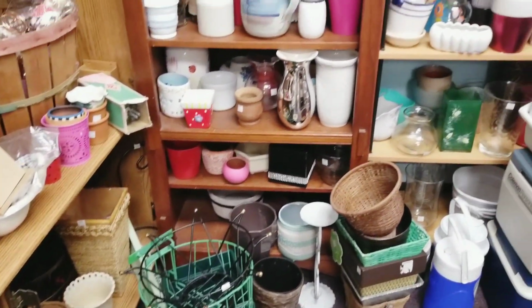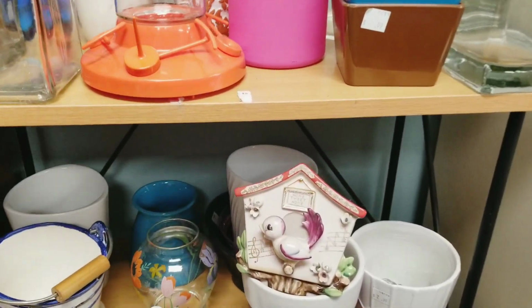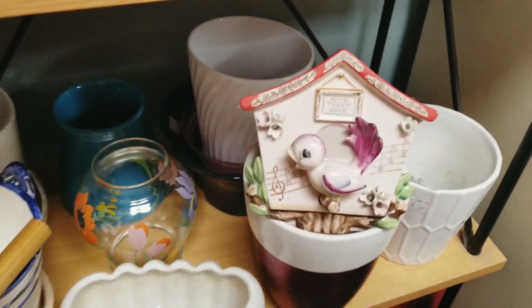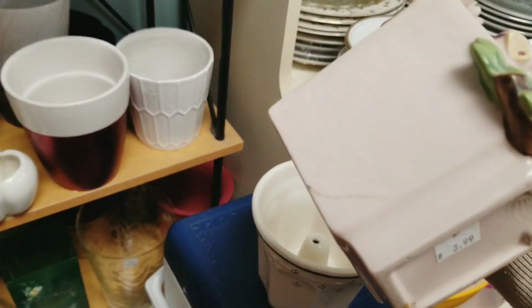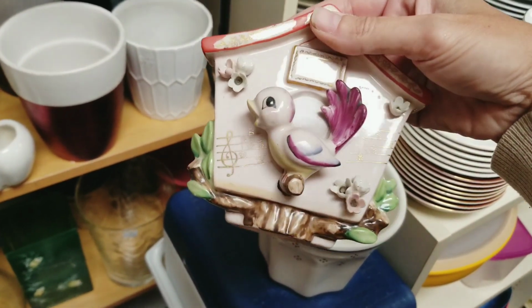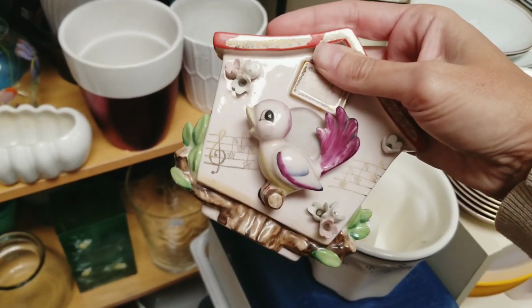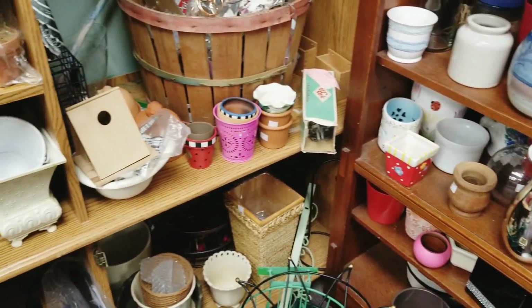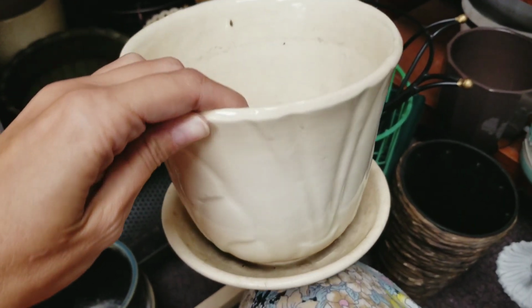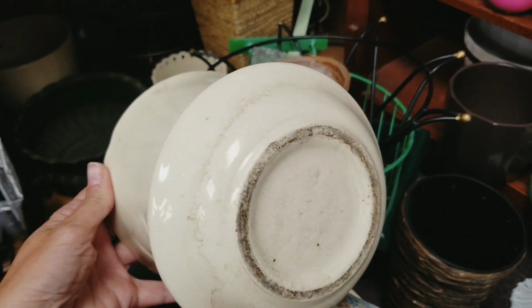And while I was shooting this little shot here, I spotted something in the corner. This is a wonderful vintage Lefton wall pocket. Anything with the birds, bluebirds or little songbirds, is highly collectible. $3.99. It does have some cracks, but the front is in absolutely perfect shape, and to me that's all that matters. So for $3.99, I went ahead and added that to my cart. I'm going to take it home with me to display, but I did find similar ones on eBay for around $50.